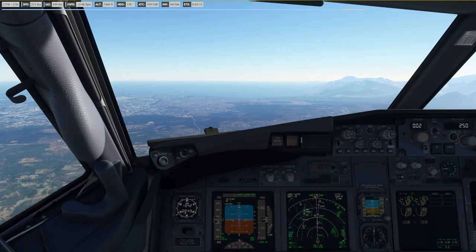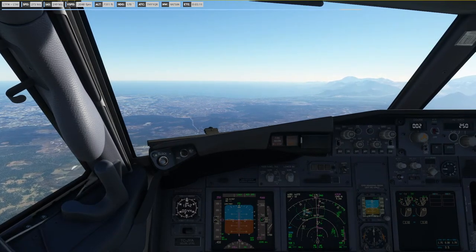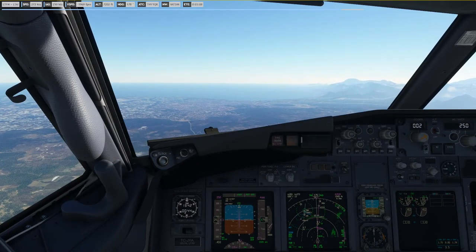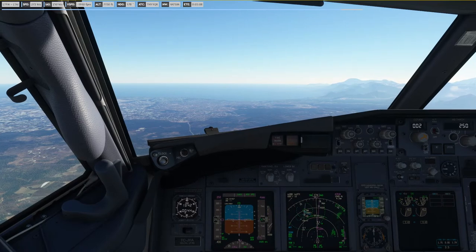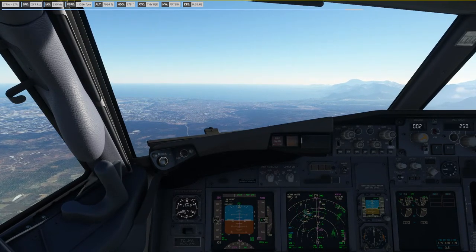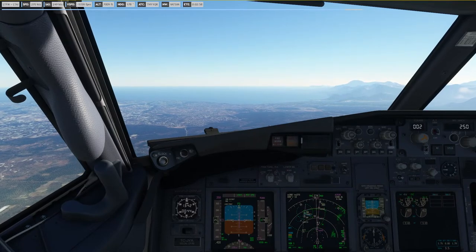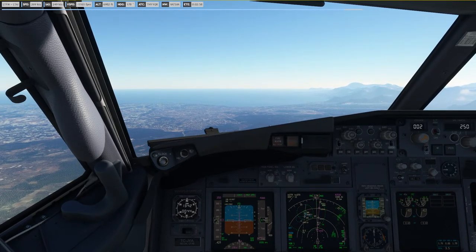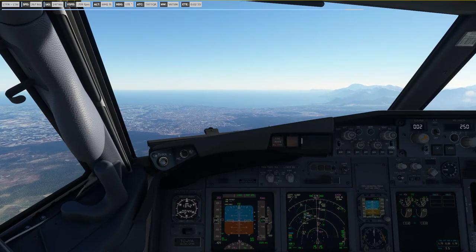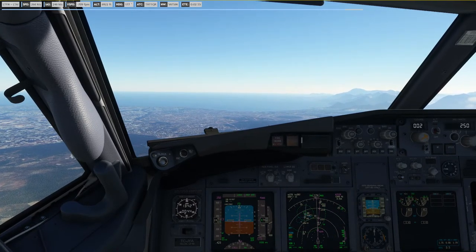I fly manually a lot below flight level 200 in real life, and seeing an approach like this, which is not very complicated, we have some high terrain around, yes, but we also have good visibility so that we can see everything. I would absolutely use an approach like this to keep up the hand flying skills, because you do need to do that on a regular basis.